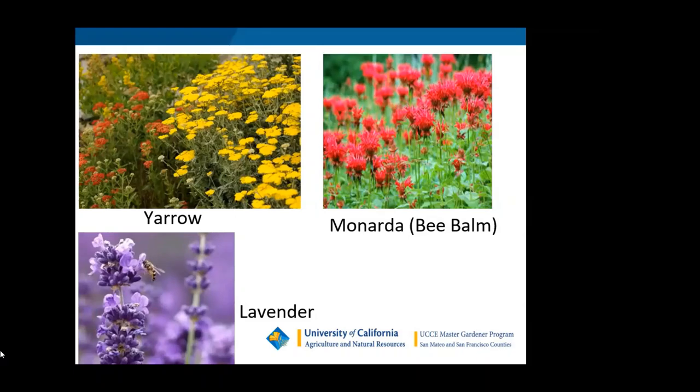Yarrow comes in yellow, white, pink, lavender, red, kind of a mustard color, kind of a brick color, and lots of different colors. They're particularly liked by bees and butterflies. They have a flat top, which butterflies like. It's a nice landing spot. They like something stable that they can sit on. Monarda, local name is bee balm, so you can tell that's something that bees like. And obviously lavender, the bees like lavender.